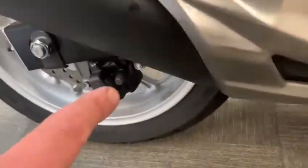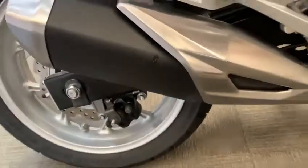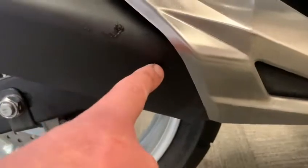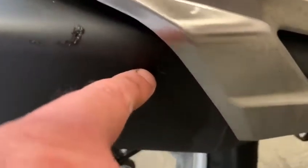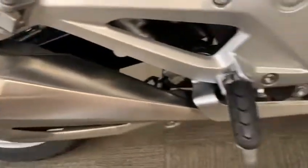Exhaust, there are two tiny little marks, one there and one just in there. Can't really see it, but it is there. Very tiny, hardly noticeable.